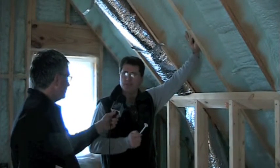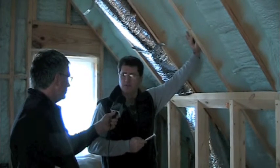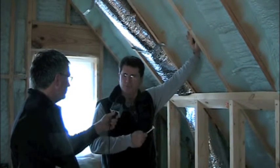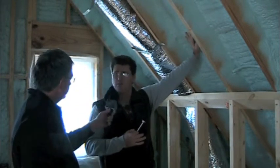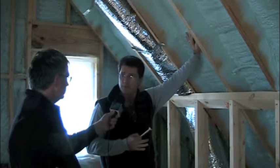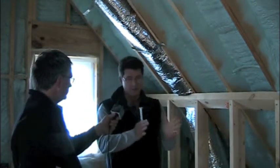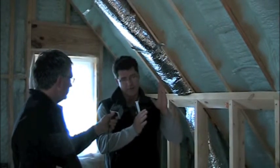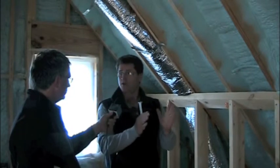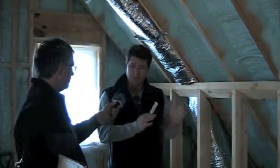Code is still catching up to the industry of spray foam. There's a lot of code officials, a lot of architects out there that are kind of tripping over the R values. For example, what is R value? R value is basically just a laboratory term that says if I have a hot plate in the laboratory and I've got a cold plate and I put a substance in the middle, usually fiberglass insulation, how long does it take for my hot plate to raise the temperature of my cold plate? And that gives you an R value. It's a laboratory expression of temperature.